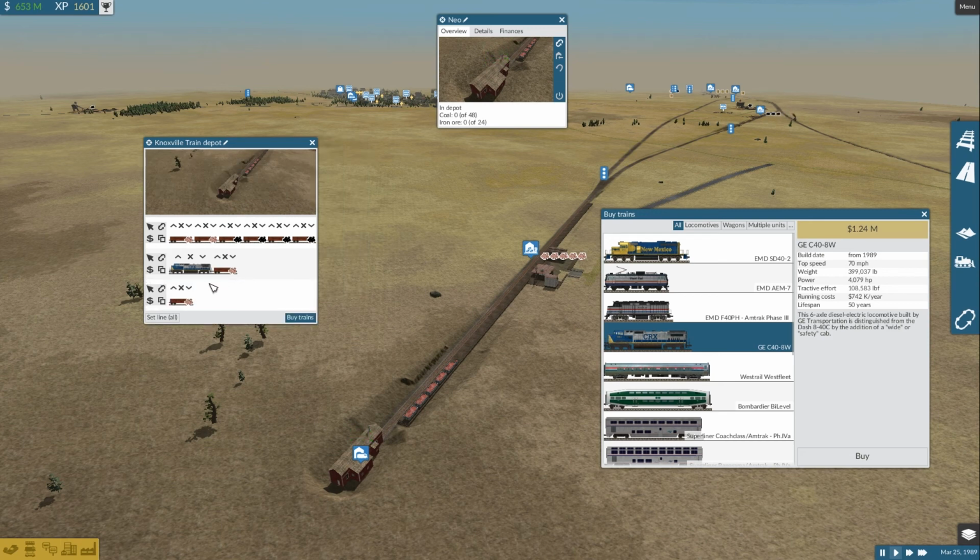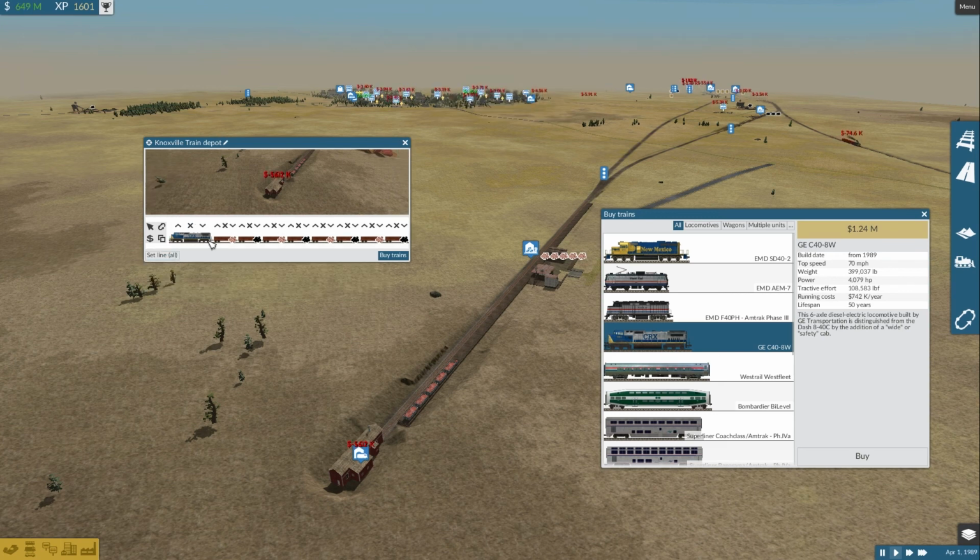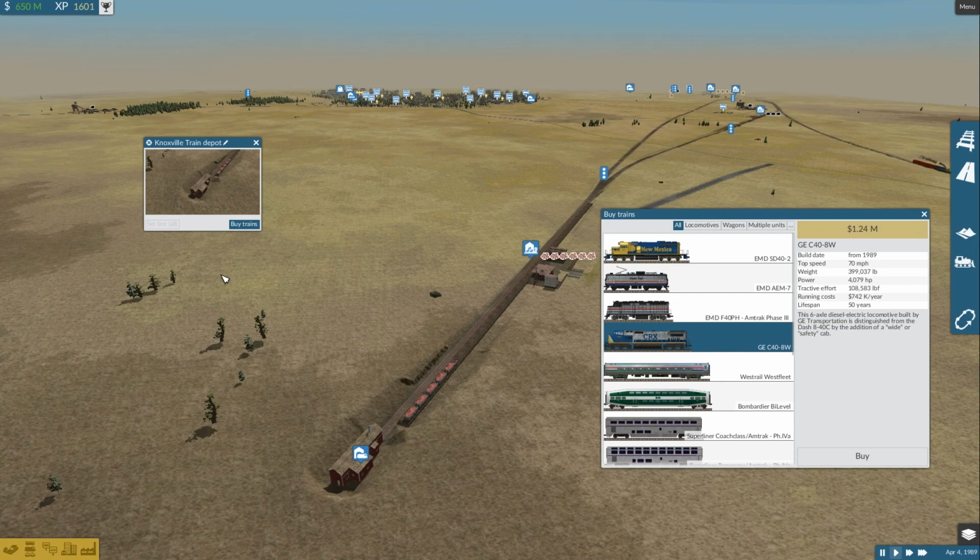Oh, I have an idea. Let's go one of those, one of those, one of those, one of those, one of these, and one of them. One of those, and right there. Ha ha! There we go. Set line, because we're still on the clock. We're running quick. Get back on the track. The ICG.